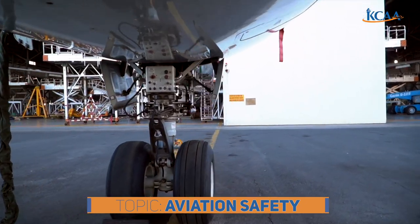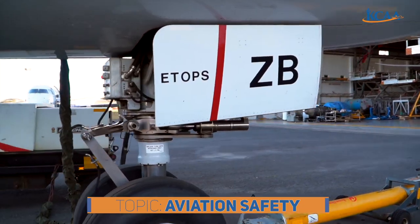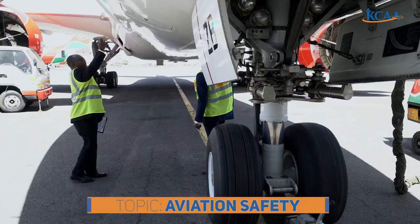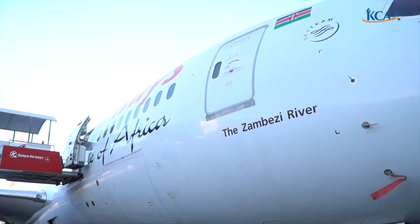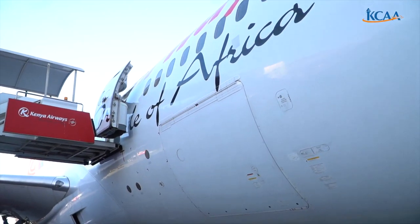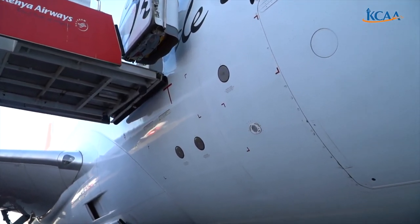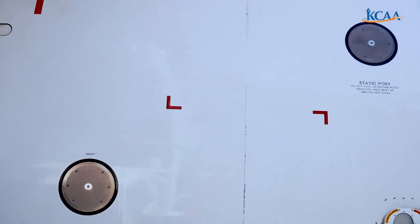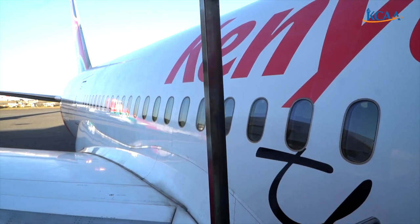After that, we come to the nose wheel. You inspect the nose wheel so that we have no cuts or any damage that has happened during flight. There are doors which are access doors into the aeroplane. You make sure they are firmly closed. There are some other things you see which look like they missed the paint, but that is what they are supposed to be. Those are static ports. They are not supposed to be closed. They are part of the sensors of the aircraft to be able to know the altitude it is flying.